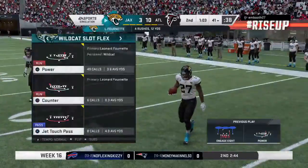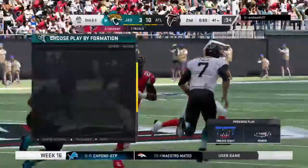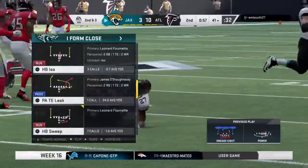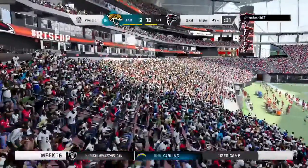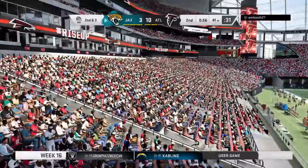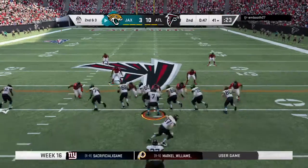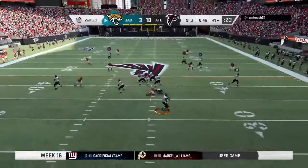A nice burst there as they'll get about 7 that time on the 1st down run. A solid run on 1st down. Gain of 7 leaves them with a 2nd and 3 at the 41-yard line. A good run, got 7 on 1st. Here's 2nd and 3. Now this time he'll look to throw.